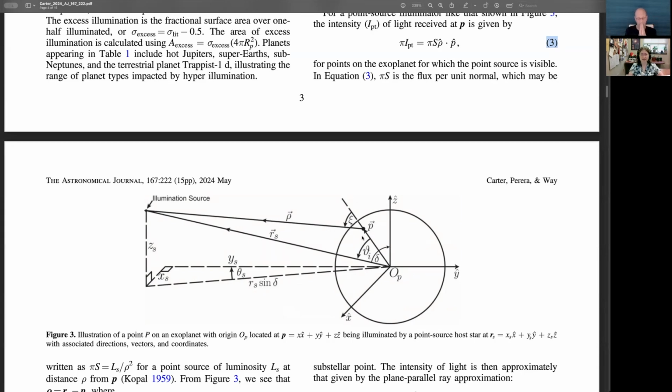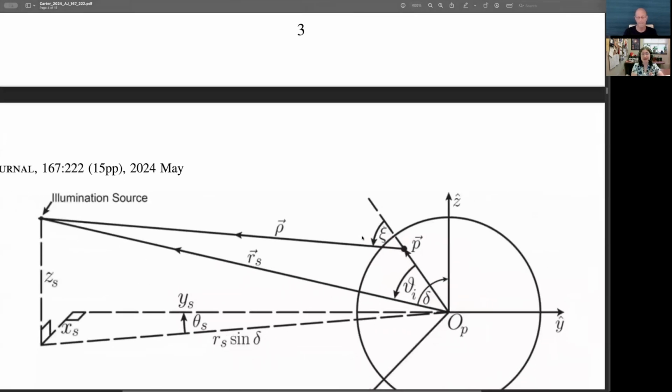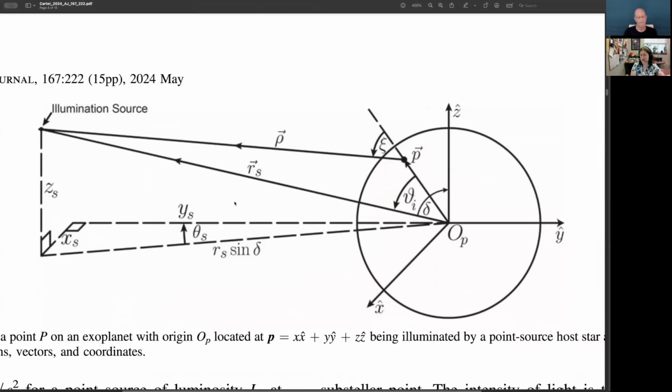The rest of this figure is setting up some other angles. We have theta I, which is very close to the angle of incidence, right? It's the angle between P and the vector from the center of the planet to the host star, that star-planet separation vector. For large star-planet separations compared to the size of the planet, var theta I and psi are about the same.